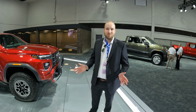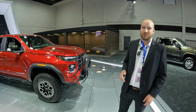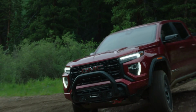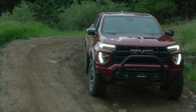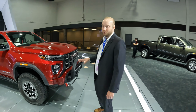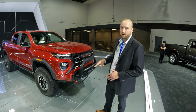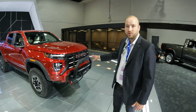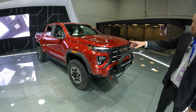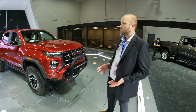Hey everybody, I'm Will Mellon. I'm the marketing manager on the GMC Canyon, and we're really excited to be here today at the Detroit Auto Show to show you the all-new next generation GMC Canyon led by the first ever AT4X. Now this truck is actually the Edition 1 model, which we took reservations on. And what's unique about the Edition 1 is you get the front off-road bumper, the safari bar, the grill light bar, the winch, beadlock capable wheels, the bed rails, and underbody camera. So a lot of really great features on that Edition 1 package.